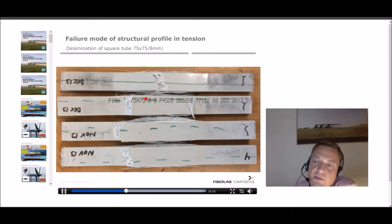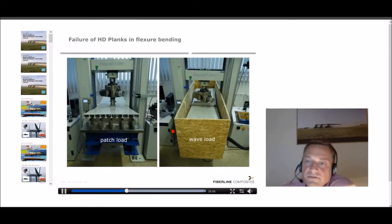This is a tension failure. You can see it's a delamination of the profile in the lower chord, but it needs to bend this much before it breaks, and then it breaks immediately. It doesn't strengthen again like steel. Therefore you also have higher safety factors within the structure.